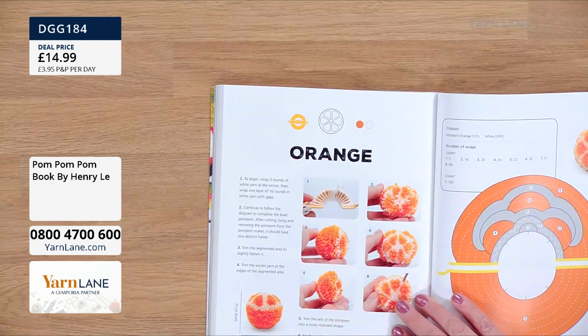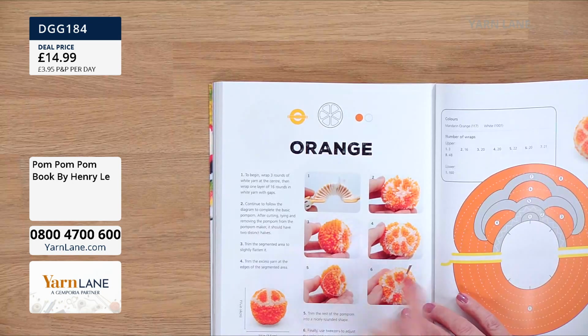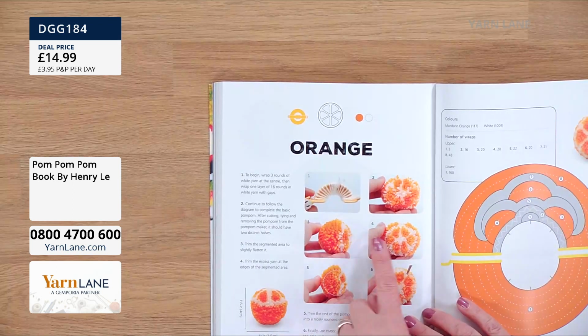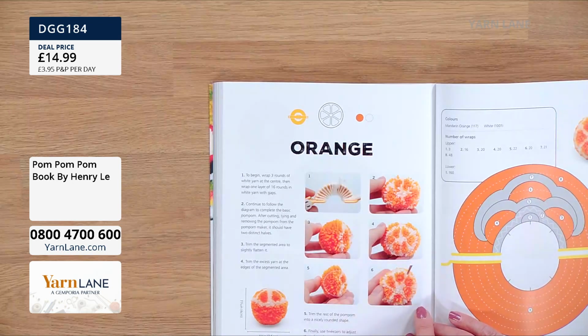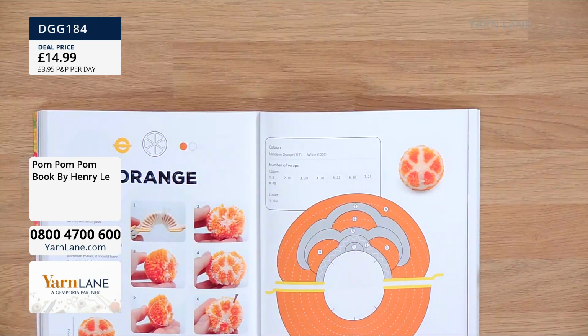And then when it comes out, it's going to look like an absolute mess, and it looks nothing like an orange segment, John. No, it's like a pom pom. Well, it does, doesn't it? But as you trim it down, and the more you trim it down, eventually, when we get to this, it looks like a perfectly formed little segment.